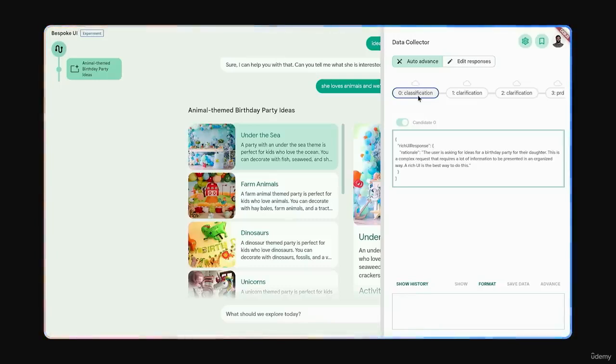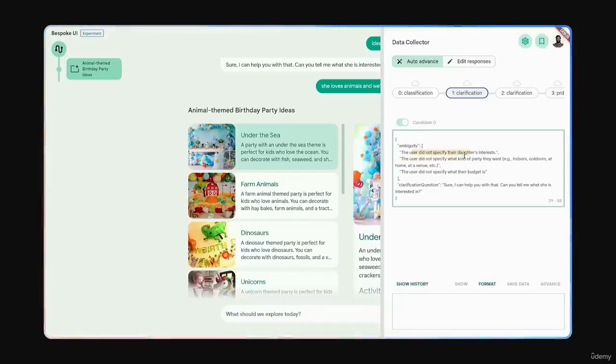Is a text prompt best? Okay, this is a complex request that needs lots of information to be presented in an organized way. Gemini then tries to understand if it knows enough to help. There is a lot of ambiguity. I didn't say what my daughter's interests are or what kind of a party I wanted, so it had asked a clarifying question.